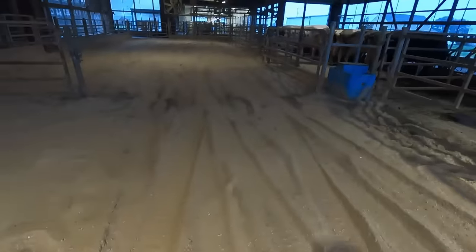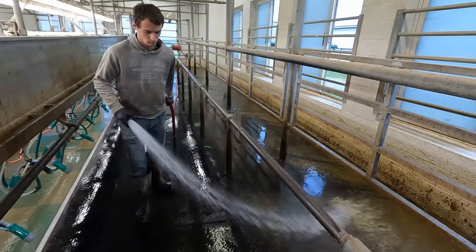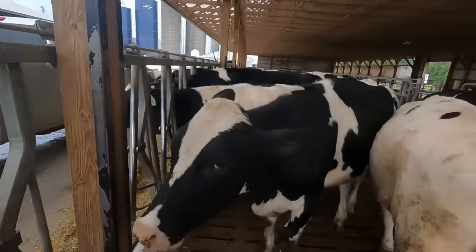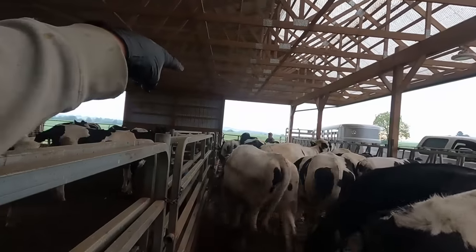We always throw bedding in here every other morning. Two big scoops with the woodchuck bucket. Gonna get the parlor washed down. So we got the trailer down to the heifer barn. Two heifers out of here that we're gonna sell. Both right in here. 62 doesn't have a tag anymore.